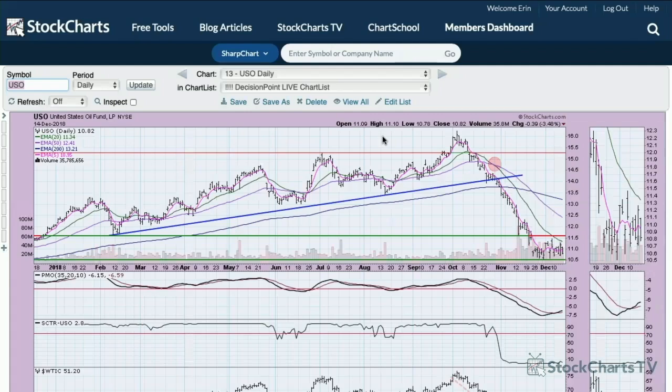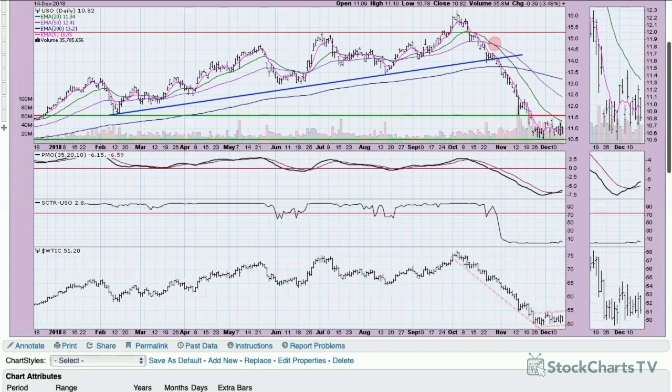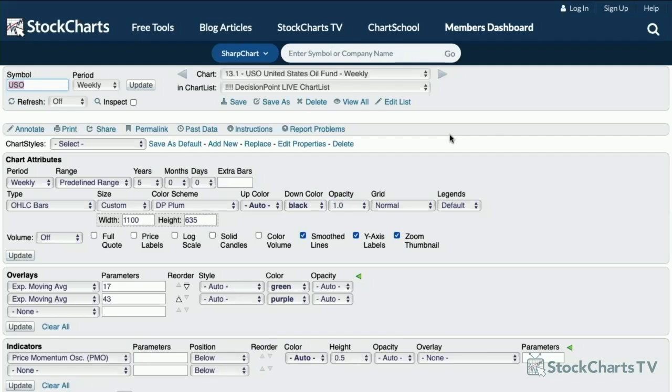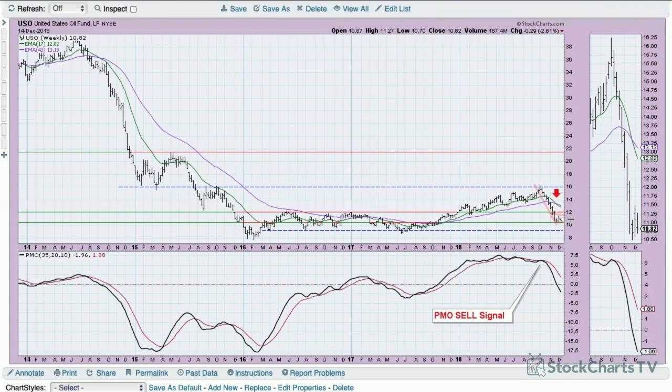All right, oil and bonds. And we'll take a peek at those PMO analysis charts. The main thing I want to point out on oil, I am still bearish on it. And one of the reasons we are consolidating here, we do have a PMO buy signal, but you can see reverse flags. Here's WTIC, West Texas Crude, reverse flag. That's not positive. And then when you look on the weekly chart, that reverse flag is very clear. Reverse flags are bearish formations.